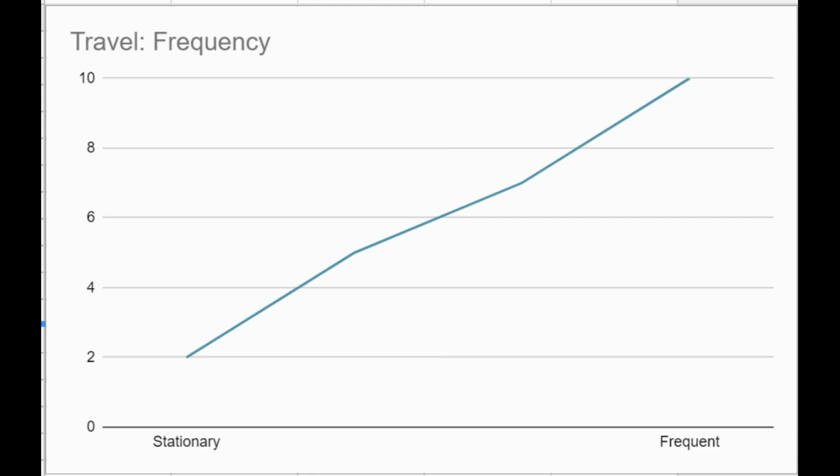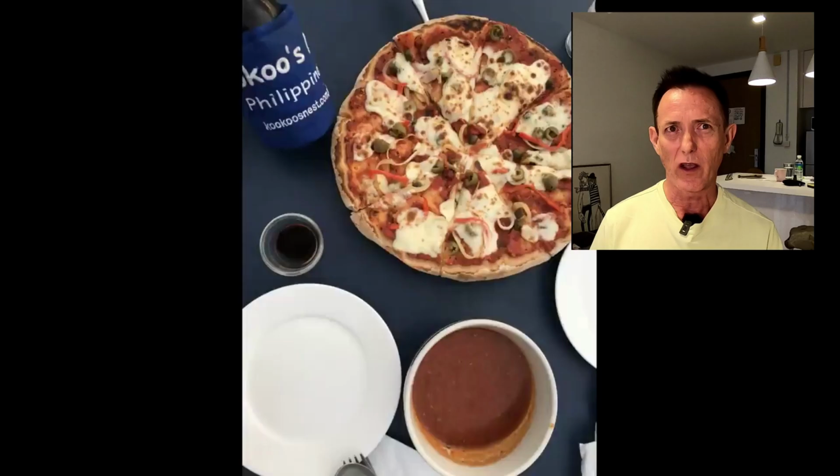Okay, time for a brief explanation of the second variable. The second variable is called the travel frequency spectrum. Some expats move overseas and just stay in one location for multiple years in a row. If an expat remains stationary in a single location when they move overseas, then they have almost no additional costs on the travel frequency spectrum. They are stationary. They just pay their local rents, food, and other expenses, but they have no additional travel costs.